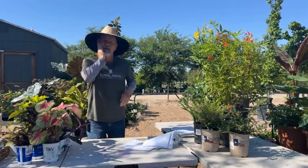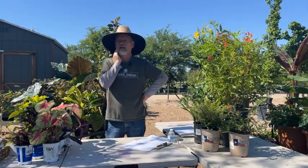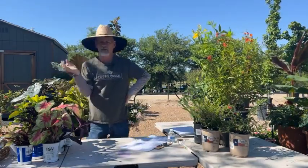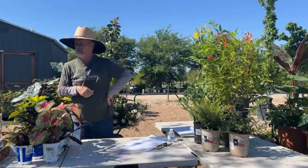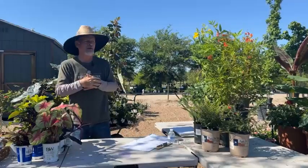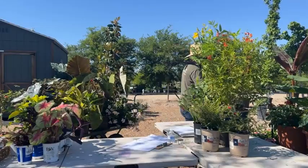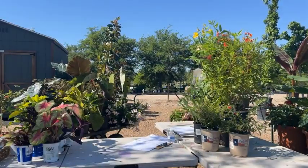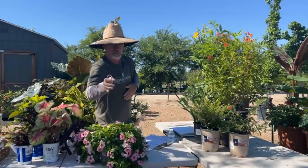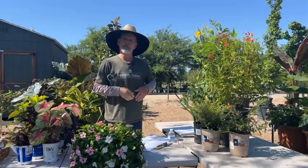And of course, you may not think of some of these things as exotic because you've lived with them your whole life, you've seen them your whole life, but keep in mind that they've come from all over the world. So, something as ordinary and ubiquitous as periwinkles. Well, where'd they come from?